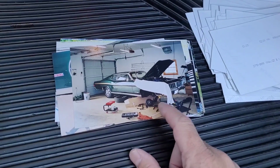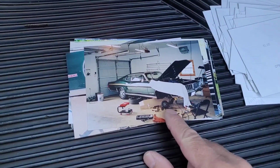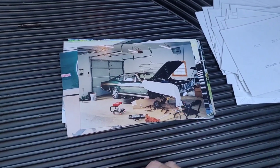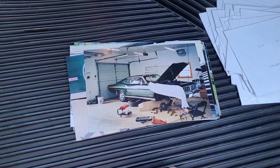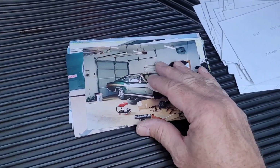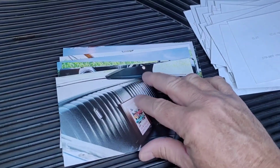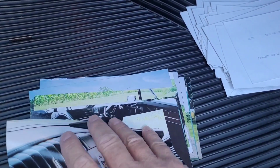Here it is back in my shop altogether, but the drum brakes are coming off, the disc brakes, and the lower control arms, you know, they're beefed up for the heavy duty suspension GT package, which I'll show you. And then there's some of the inside once it was done.